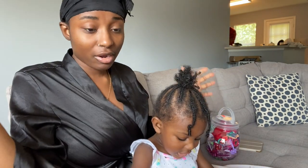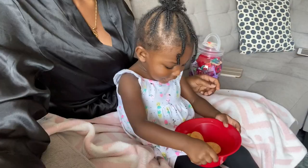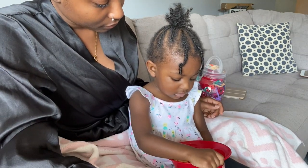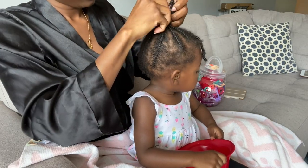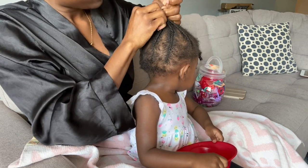So she done ate all her cheese, and now she's looking at the crackers like, what is this? You gonna eat the crackers? Eat your crackers. Okay. Well, let's go ahead and get started on your hair, girl. Mommy's just gonna take one braid down at a time.